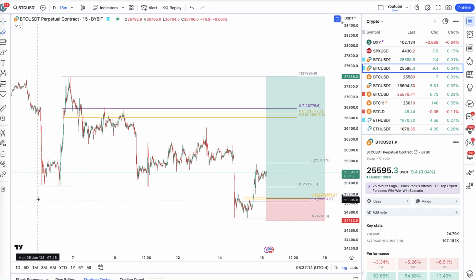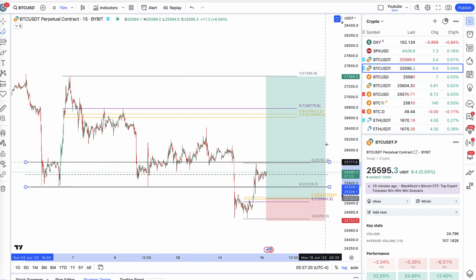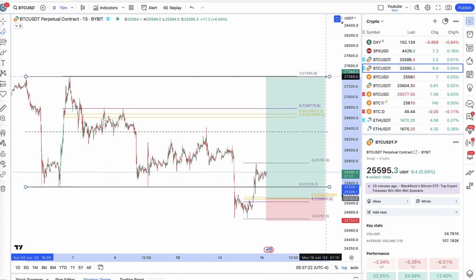So what we have over here is we could create a parallel channel like this over here from the low to the high, and you see it has the 50% line over here. And immediately what you can already see is there's a lot of support around the midline here initially, and then it acted as resistance. So usually when you see this and you see that activity around the 50% line, it means that there is a higher chance that this could potentially indeed be a valid range.